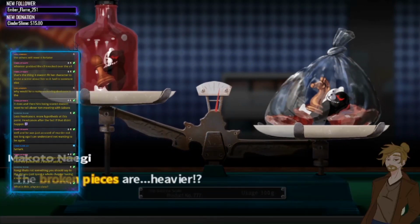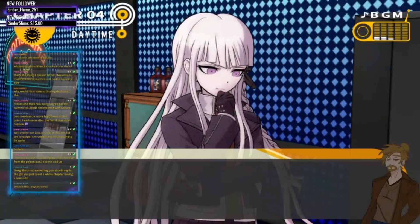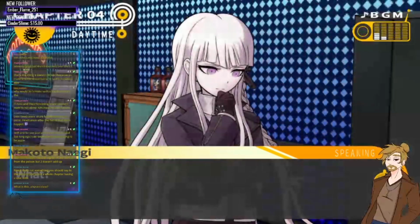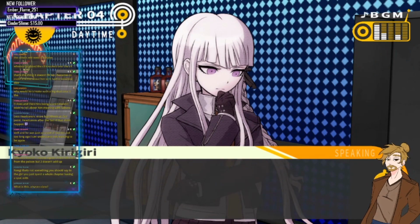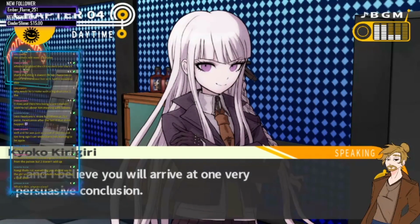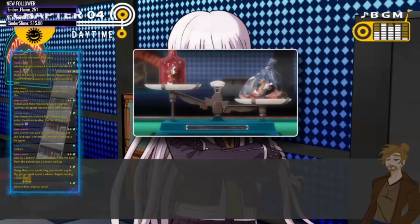Huh? Broken pieces are heavier? There's a gas inside the bottles! This is possible. I knew it. Just as I thought. In other words, the results of our experiments and the correlation between each of the bottles, put it all together, and I believe you'll arrive at a very persuasive conclusion. So what do you think? It's all on you.